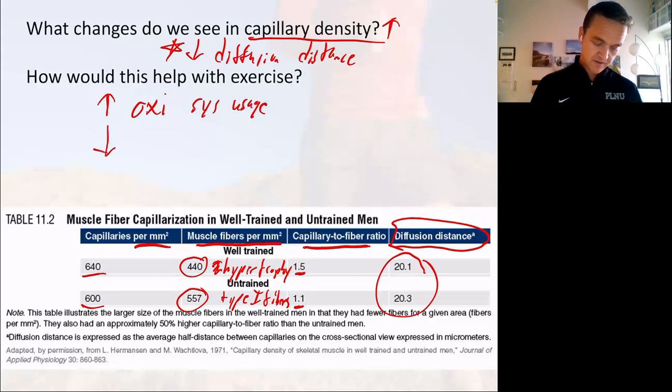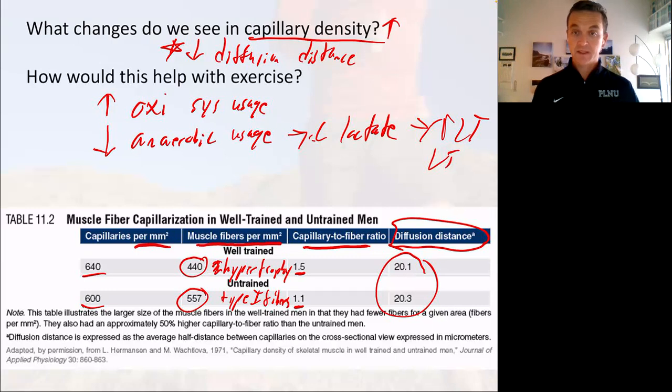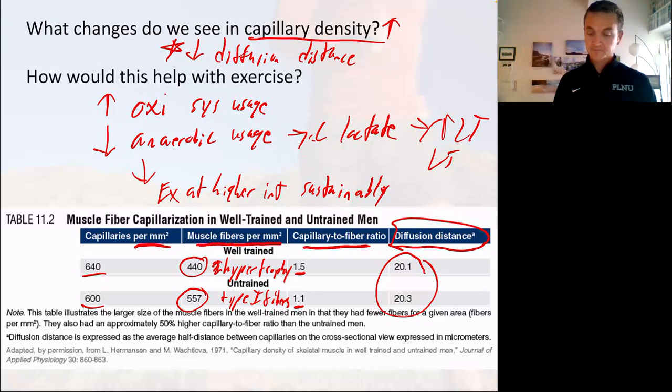This would decrease anaerobic usage. So that's going to decrease lactate, right? That's going to increase lactate threshold, ventilation threshold, all of those things. It's really going to eventually let us exercise at a higher intensity sustainably, right? It's going to increase our maximal sustainable intensity.